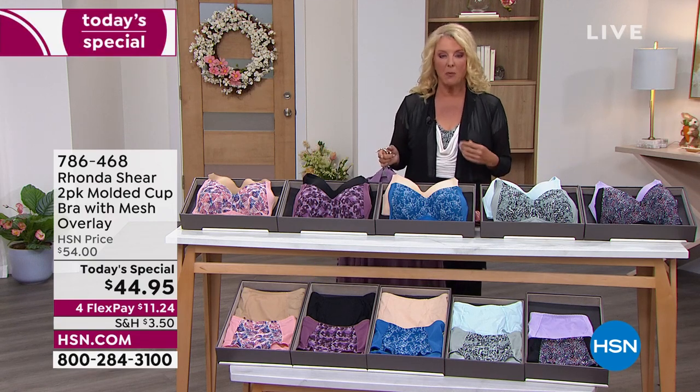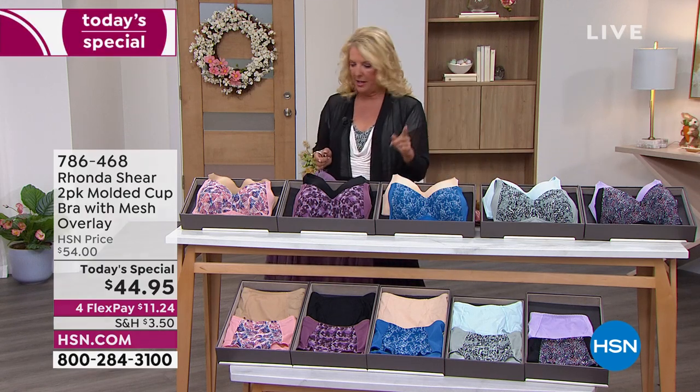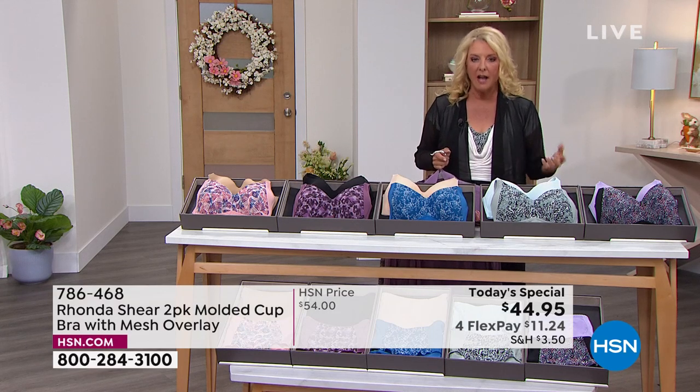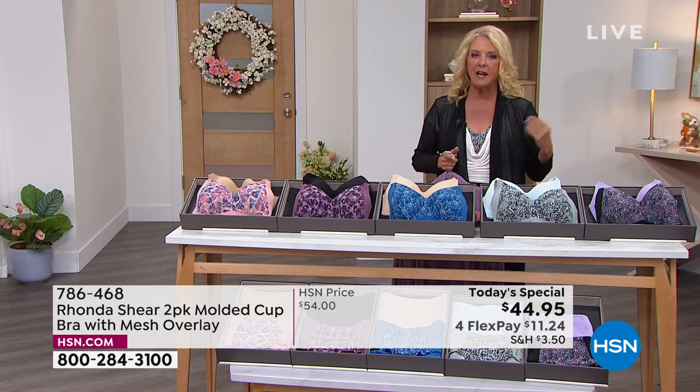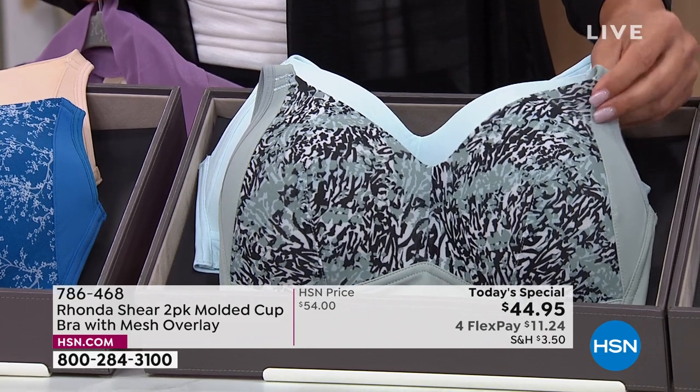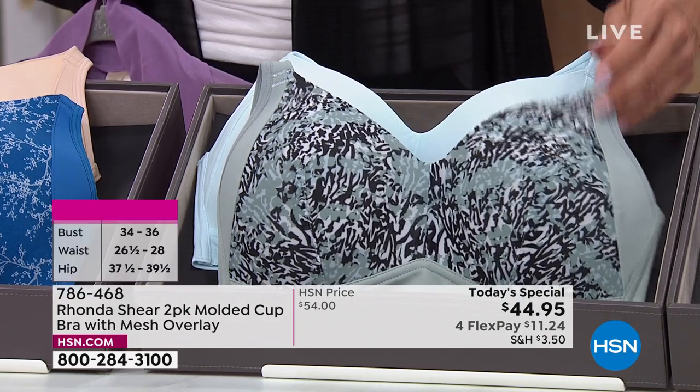When they asked me what bra I wanted to wear, and I am wearing right now the animal, I knew I was a medium. I said, just give me a medium. You never have to worry about your cup size. And I think that's why so many people buy their bras here from HSN, because you don't have to fuss and fiddle to figure it out.